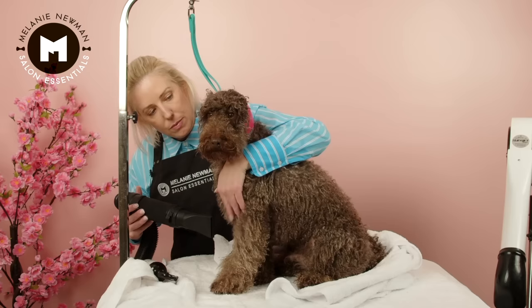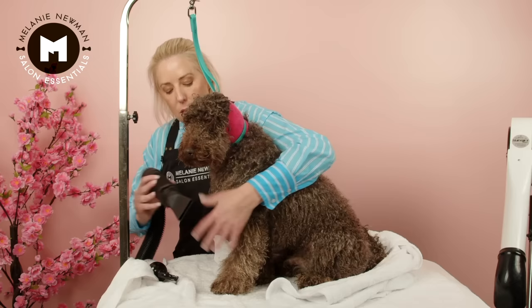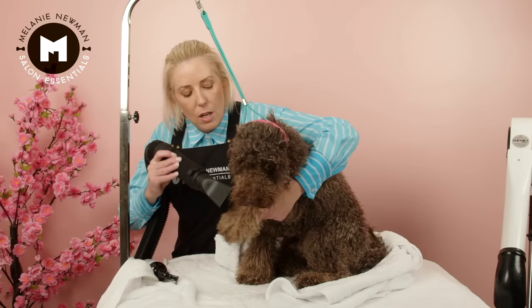Okay, so what I'm going to do guys is I'm going to use the high velocity dryer. So this nozzle, it pushes the air out really fast and when we're drying the coat, we can actually push out the knots and tangles from the base of the coat. So I'm going to use the end of the dryer to really push out those knots and work in our favor.